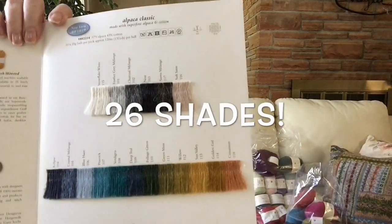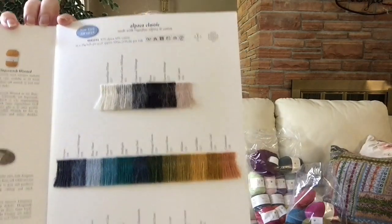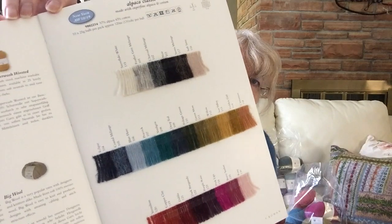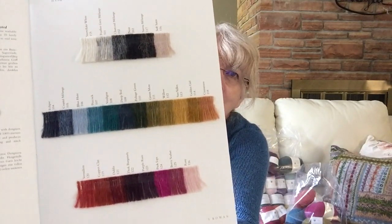And 20 shades to introduce a new yarn. Look at them, aren't they gorgeous? Everything from the neutrals at the top and the yellows and the blues and the greens and the reds and the purples and the pinks. My gosh, what a gorgeous collection of yarns.